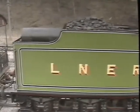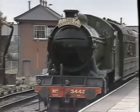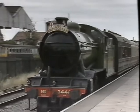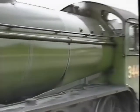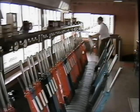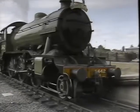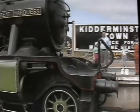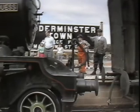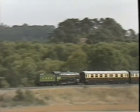In 1963, the Great Marquis was bought from British Rail by Lord Lindsay, and after repairs and restoration, found a new home on the Severn Valley Railway. The Severn Valley is one of Britain's longest preserved railways, and a 16-mile run from Kidderminster to Bridgnorth gives these mighty engines a chance to stretch their legs and let off some steam.